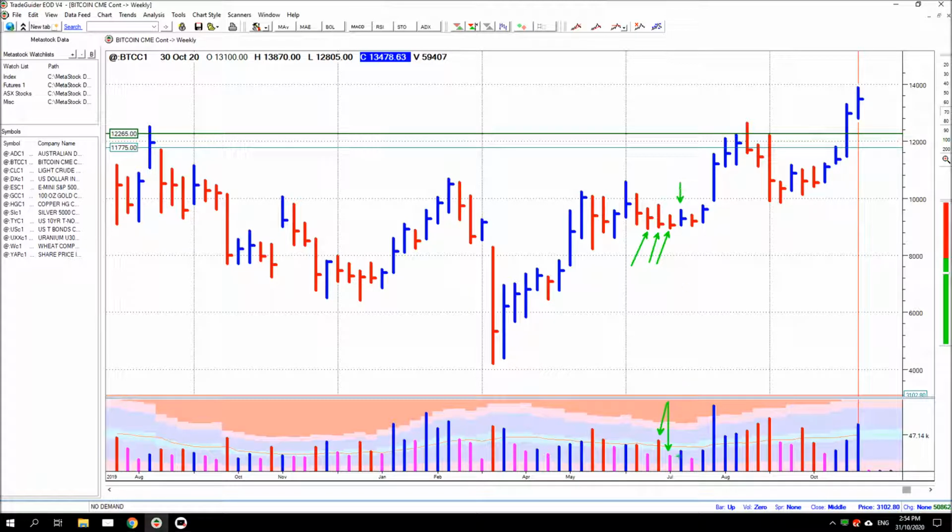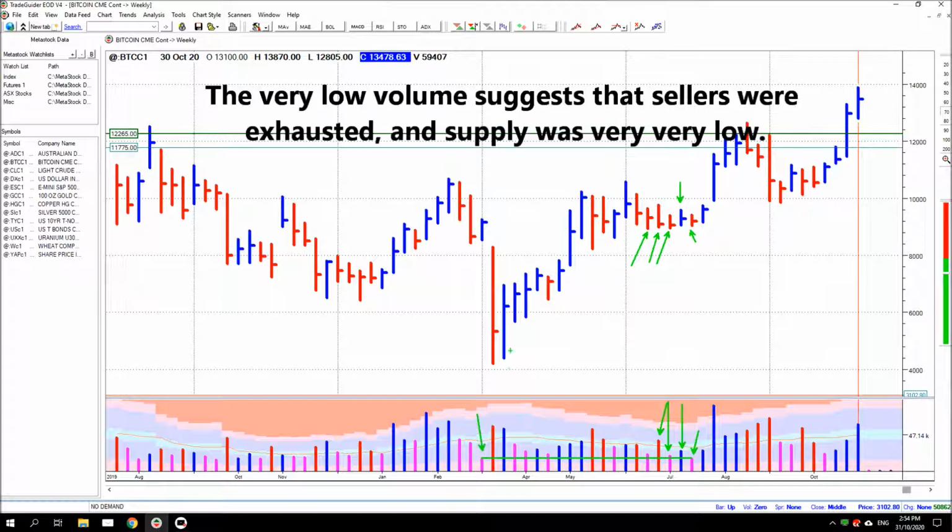The next bar moved higher on a slight increase of volume, closing in the middle, and then there was a final test of the market and volume was very low. The lowest volume there'd been for weeks and weeks and weeks. Look at the volume. The lowest volume since here. A long time ago. Remember, this is a weekly chart. That's months ago.